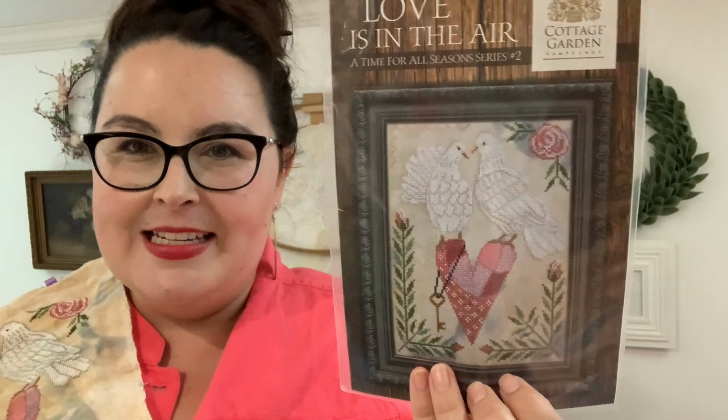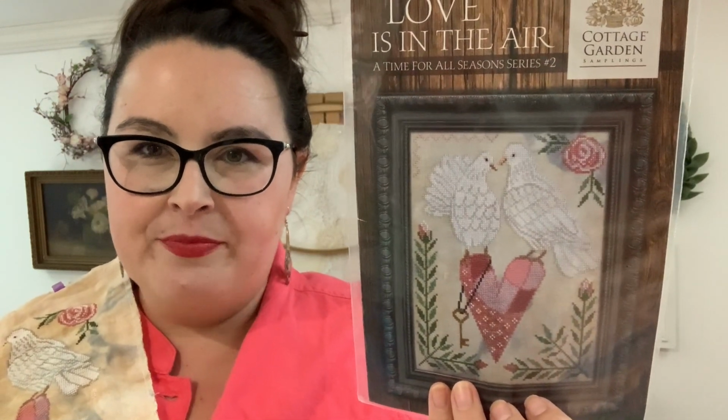Yes, you were. So I am so excited to show you my new start. And I've actually got pretty far along on it. This is Cottage Garden Samplings, and it is called Love is in the Air. It's A Time for All Seasons, I think it's number 2. Oh my gosh, she's got some beautiful stuff.